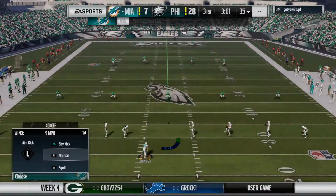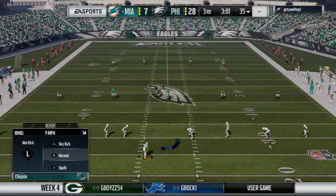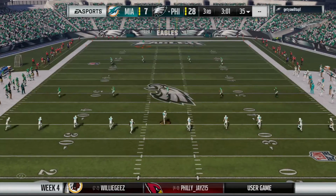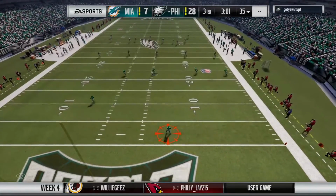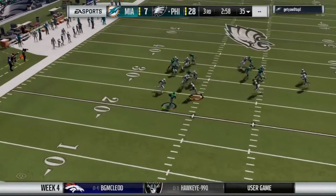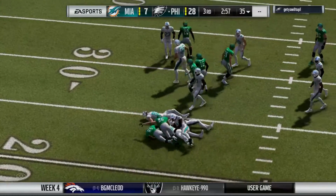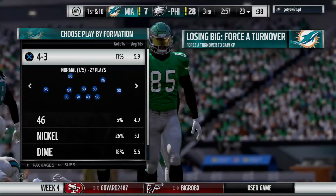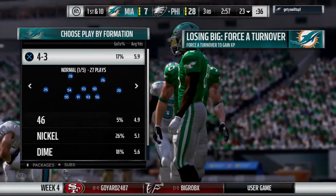Now Brenza will boom it away after the touchdown. This is taken at the 3. And he'll get across the 20 before he's brought down at about the 23-yard line. And out now come the Eagles.